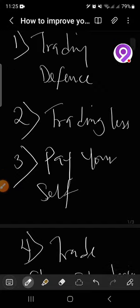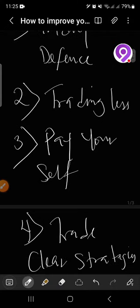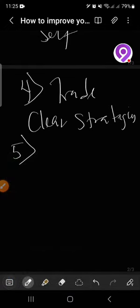Number three, pay yourself. No matter how small, always pay yourself. Four, trade clear strategies. That's also very important.